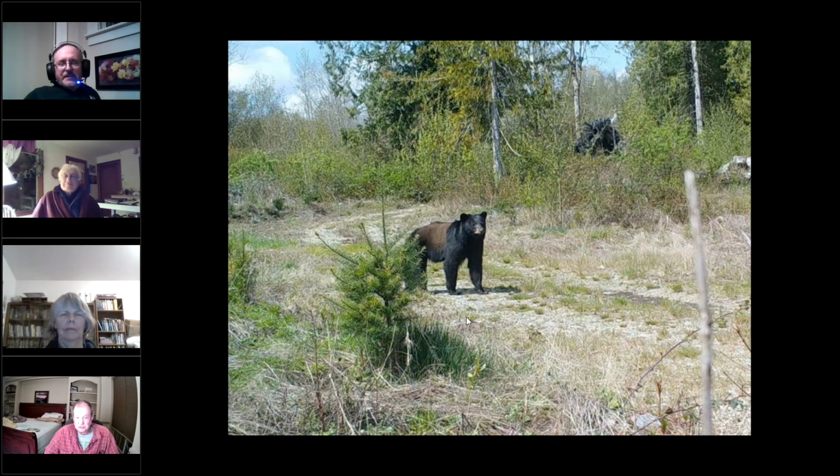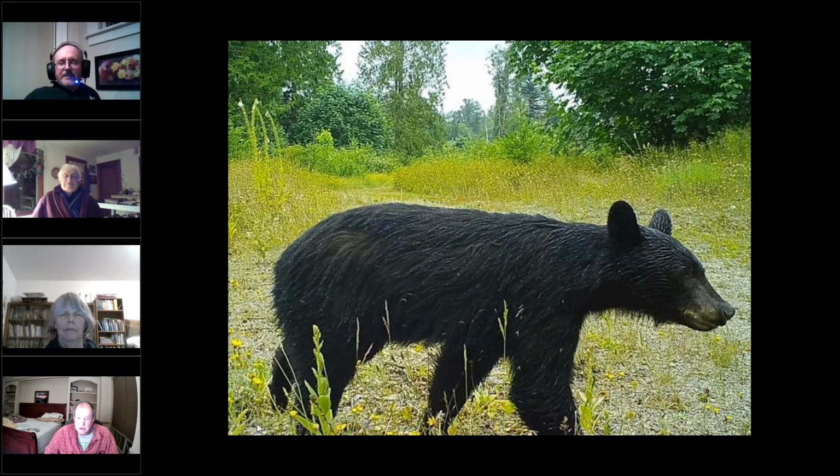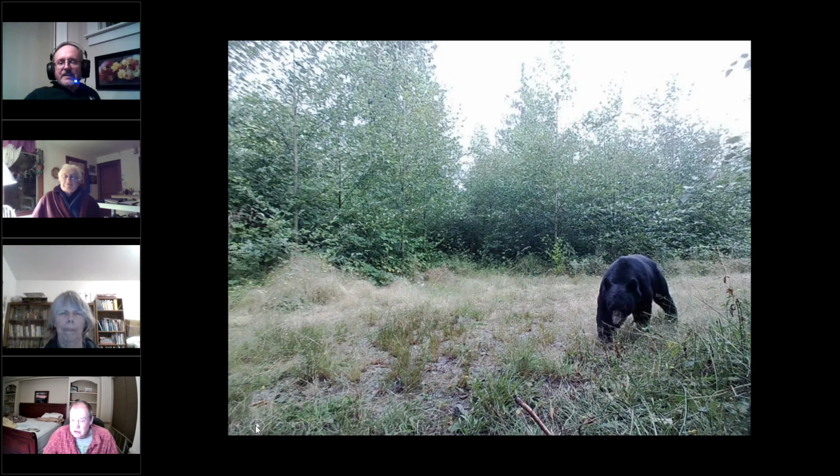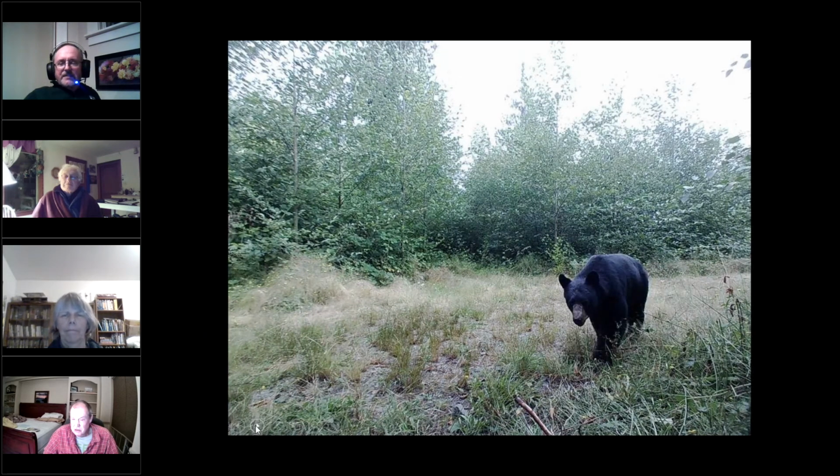I continue to be amazed at how different the individual bears are from one another. This poor old guy has been through the war. Here's a fairly healthy looking specimen. And this guy is just the most amazing animal. But notice that really dense, short fur and how buff this guy is. Just an amazing creature.